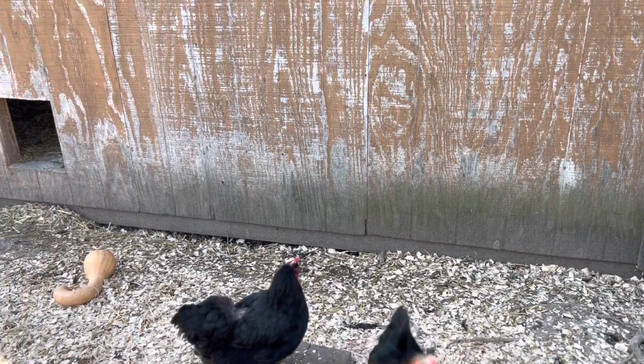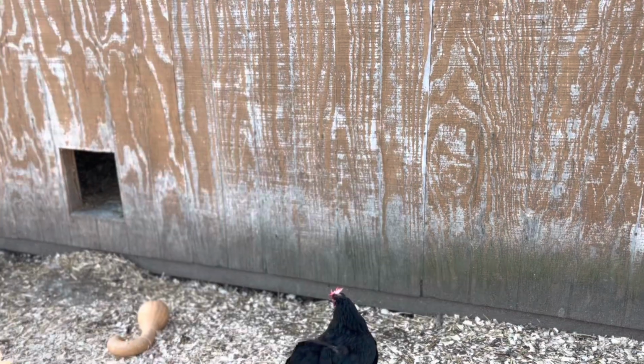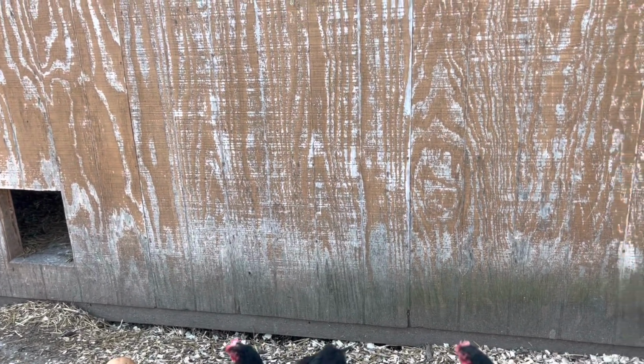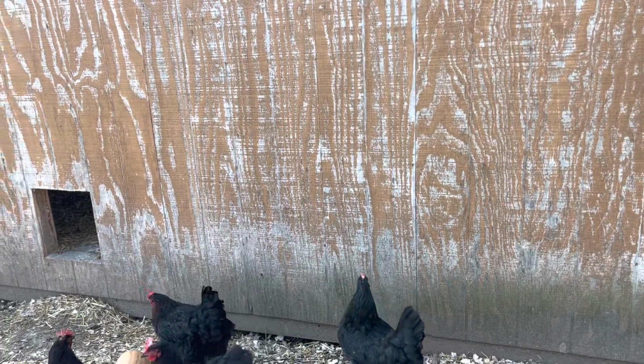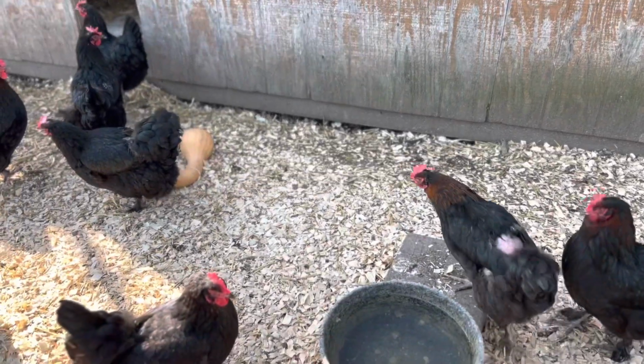And would it be nice to have a new coop? Yeah, but do I need a new coop? No, this is a big chicken coop. It serves the purpose. And if I were to replace something this size, it would cost me thousands of dollars. So I make do with what I have.